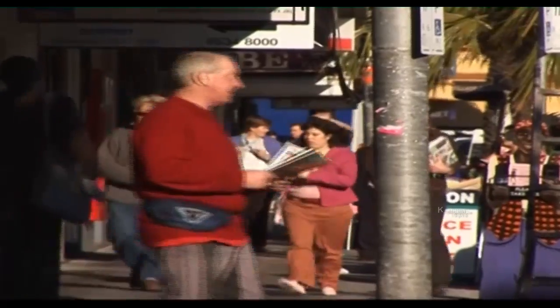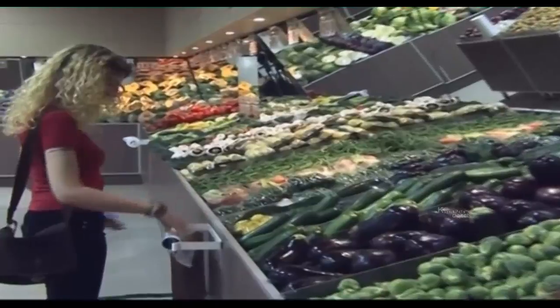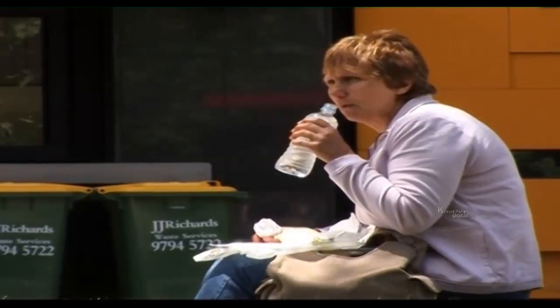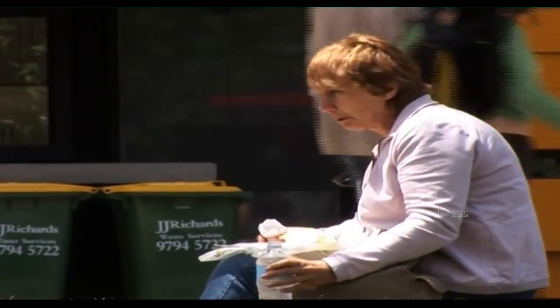The solution? Make sure you don't forget to eat fresh veggies and fruits amid all those festive treats. Drink loads of water to counteract the dehydrating effects of alcohol, and failing that, Grandma's old tip about the prune juice might just come in handy.